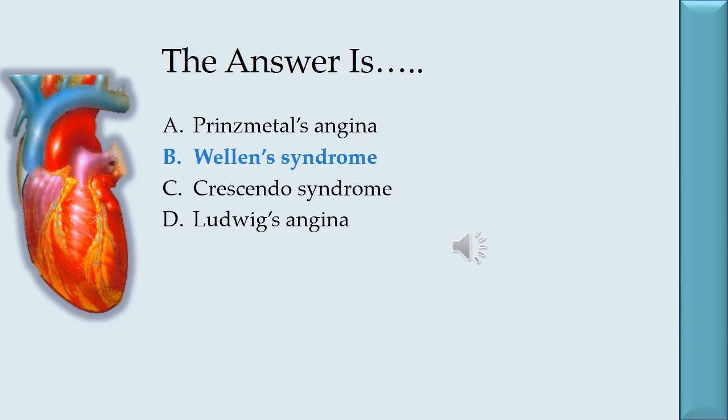Ludwig's angina actually has nothing to do with chest pain at all. It is a nasty looking cellulitis of the floor of the mouth. Their chin's all big and red and swollen. And then Wellens syndrome is specific to the LAD. So in the question they mentioned angina and LAD, so the answer is B, Wellens syndrome.